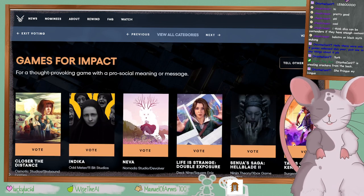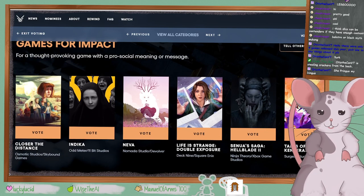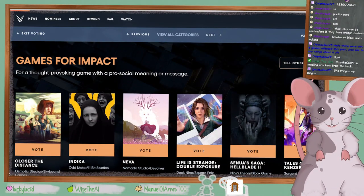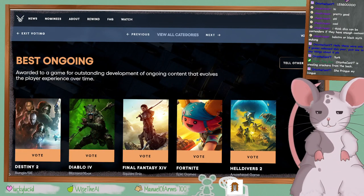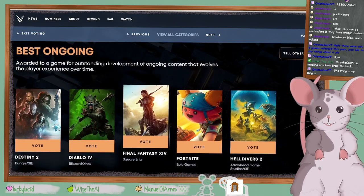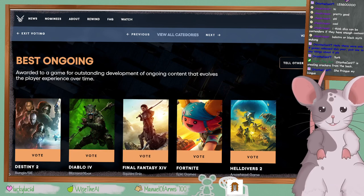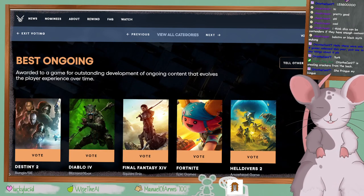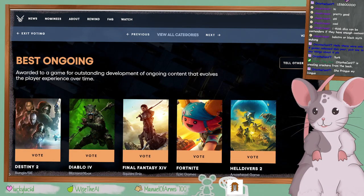Games for Impact. I haven't seen any of these games. Sorry, if you're here for the Gloopy Gamer opinion... Helldivers! Oh, but Final Fantasy XIV has to be Best Ongoing Game. I'm sorry that you guys are here for the Gloopy Gamer opinion. I think this is just proving that I don't play a lot of games. At least not games that are released in this year.